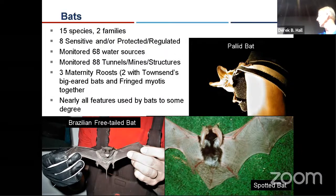It day roosts in Grand Canyon, flies about 40 miles over to the Kaibab Plateau at night to forage on the moths around some of the ponds and trees up there, and then flies back to their day roost in Grand Canyon, about an 80-mile round trip. So just an incredible distance that they travel.